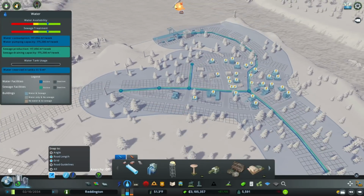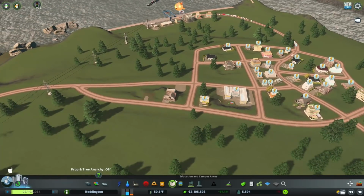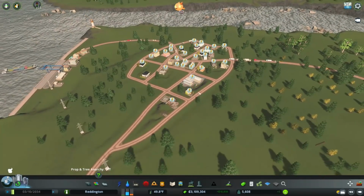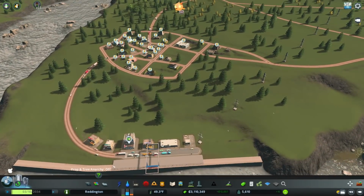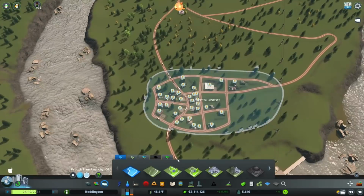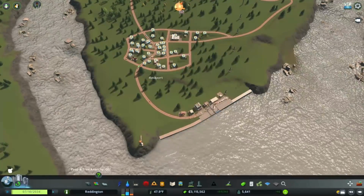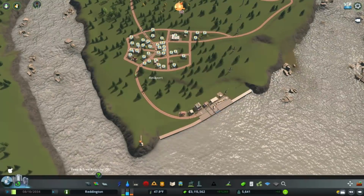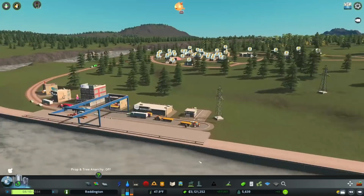Okay, so everything's got water now. Still waiting on a little bit of electricity here. But this should be a good little start for a little town out here. Let's give it a name. Let's build a little district out here and we'll call it Redport. I can't think of a better name, but Redport is just going to be this little burg.